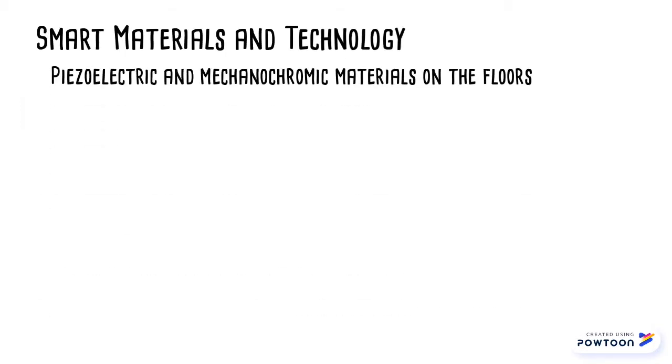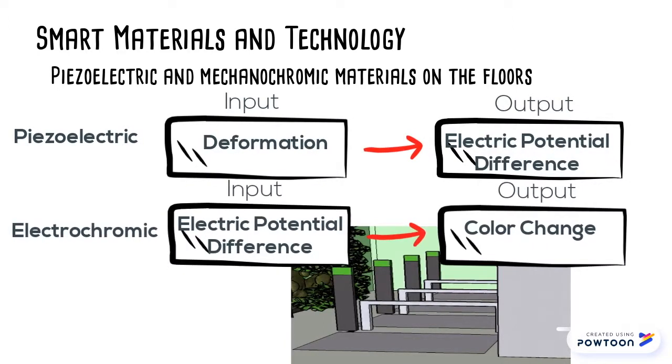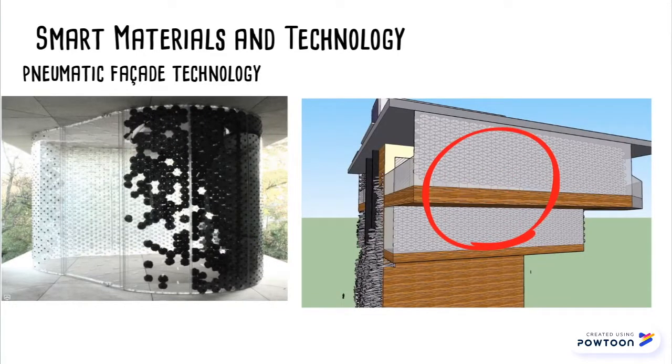The floor is paved with piezoelectric sensors and electrochromic materials which respond to the weight of the passengers. In this process, pressure is transformed into electricity to change color of different areas of the floor and give an estimate of waiting time. Both the new lift and upper ground waiting area are made of pneumatic facade technology.